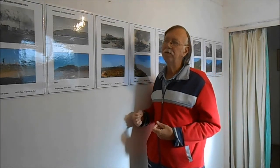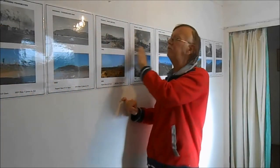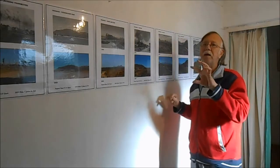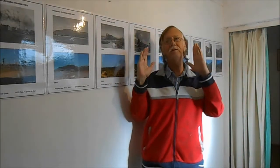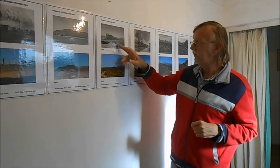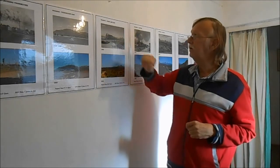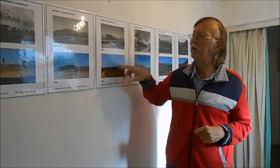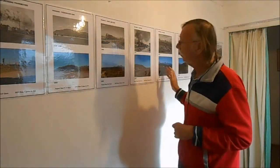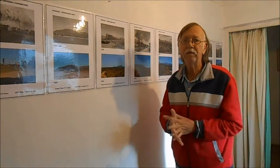What I did in 2020 was to revisit each and every place where a photograph was taken and recapture that image as it looks today. Such as this one, you'll have the train waiting at a junction in 1965 and what it looks like today. So this is an awesome gallery. The idea is still to get it out there.